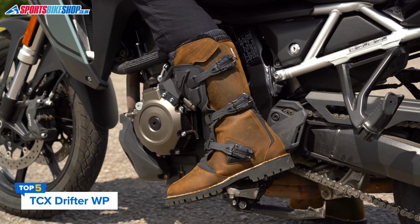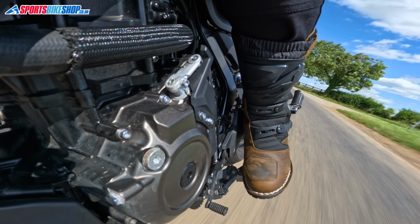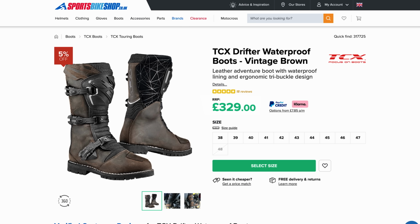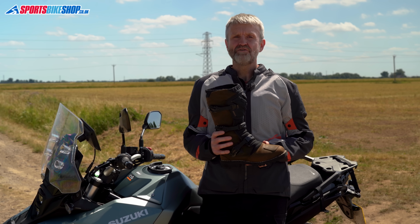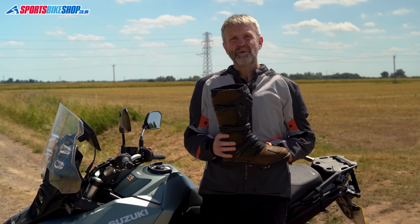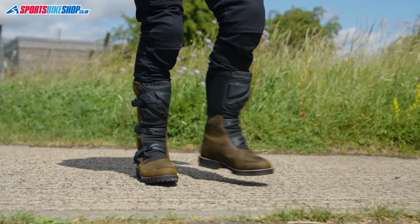The TCX Drifter boots live at the touring end of the scale, so these will appeal if you're after freedom of movement rather than full-on bracing support. These have been in the TCX range for a while now, and 17 of the 18 owner reviewers have given a 5-star rating. Owners are very complimentary about the boots, and the only dropped star came from one rider who had his first pair replaced because of a manufacturing fault. I'd say that's not bad in 6 years of reviews.